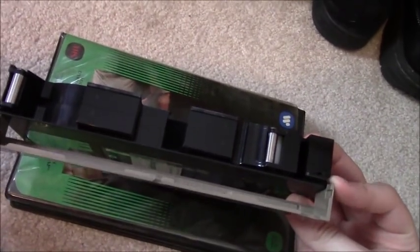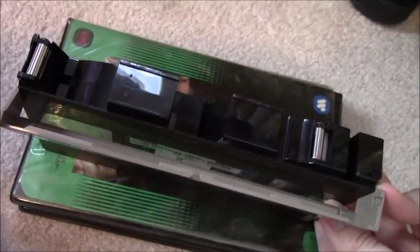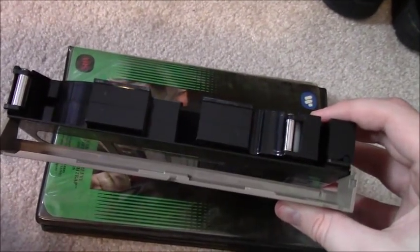Oh no. Oh my gosh. I didn't realize this until just now. Yeah, this tape's actually broken. I did not notice that when I bought this tape. Well, that's a bummer. So yeah, this tape is actually broken. I did not know that.